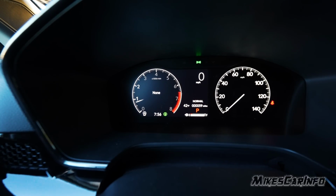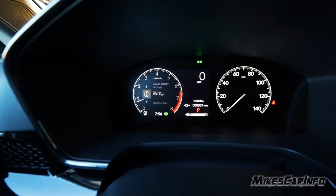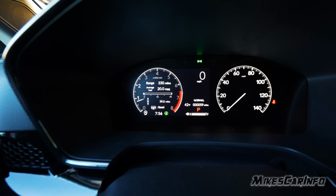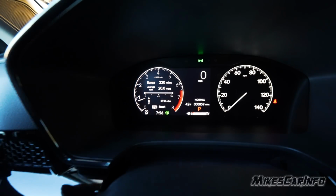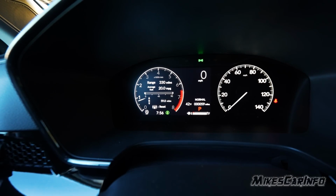Warnings, this would be like if it's time to change the oil, or if there's a tire low or something like that, it'll pop up here. Range and fuel, so this gives you the range you can drive with the existing fuel, the average fuel economy, which is skewed pretty low because we're just sitting in the parking lot. Don't let that fool you. But we also have two trips here. So trip A and trip B, you can reset those independently.